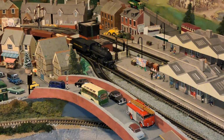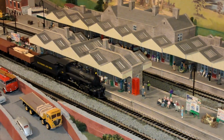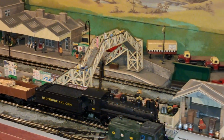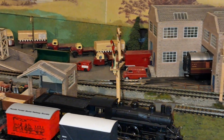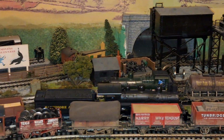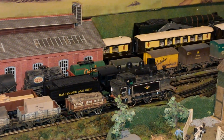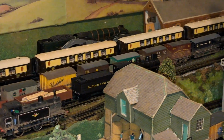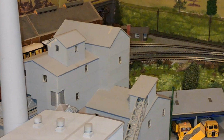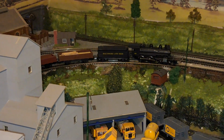They're also quite well detailed. The handrails are metal. There is a lot of plastic molded parts, but I don't have a problem with that because the overall effect, the overall look, is very good. And they're reasonably weighted as well, so traction is not a problem. Going up over the gradient, no problem at all.